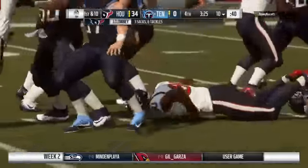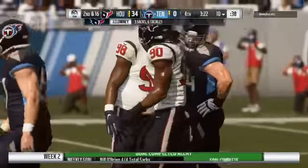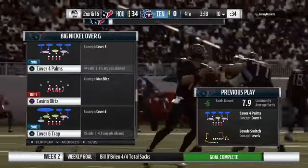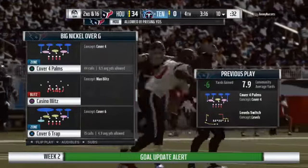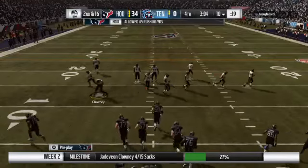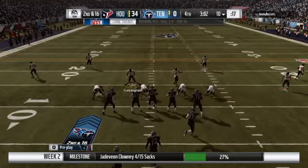Now the pressure comes and he goes down. Just inside the 10, back at the 9. Jadeveon Clowney getting him once again. His 3rd sack of the afternoon. Protection certainly going to need to be a bit better here on 2nd and 16.